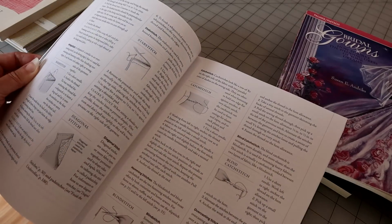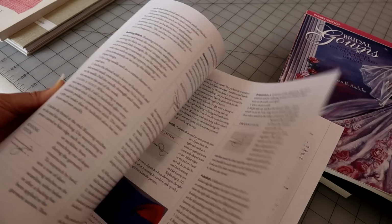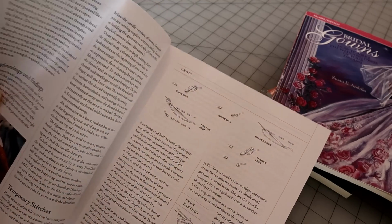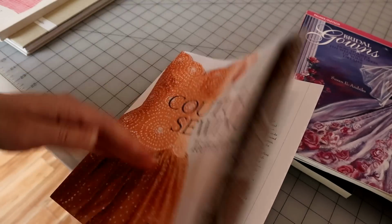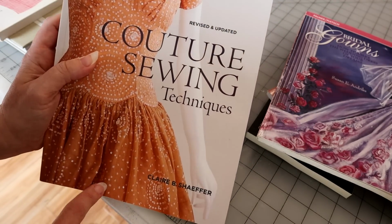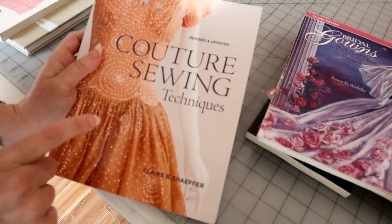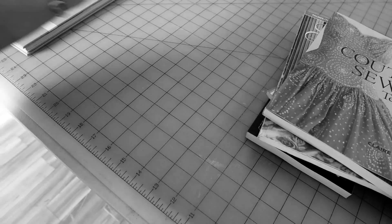And you will find that some of these things that you read in this book, you are going to find application for throughout the years. So lovely types of knots, things like that. That's always going to come back up, even though obviously, like I said, this book is not about bridal gown alteration. So Couture Sewing Techniques, Claire B. Schaefer. This is the revised and updated version. I actually have the older version too. This is a wonderful book.